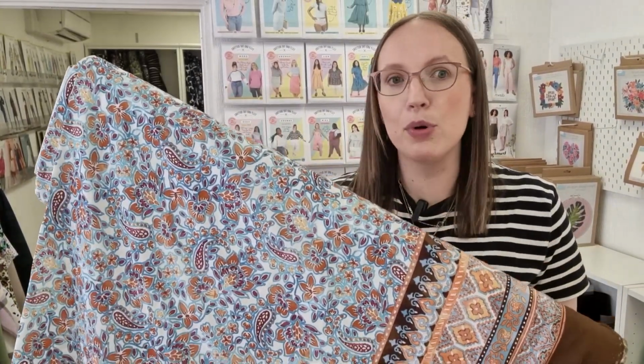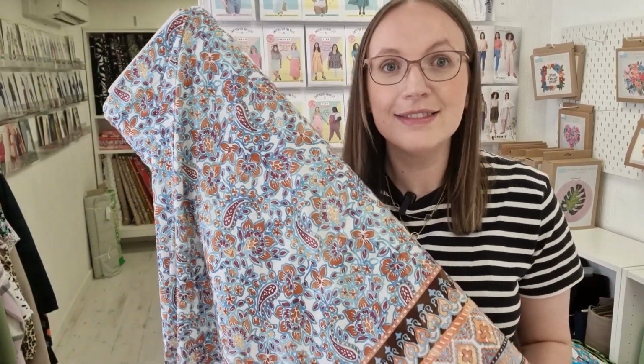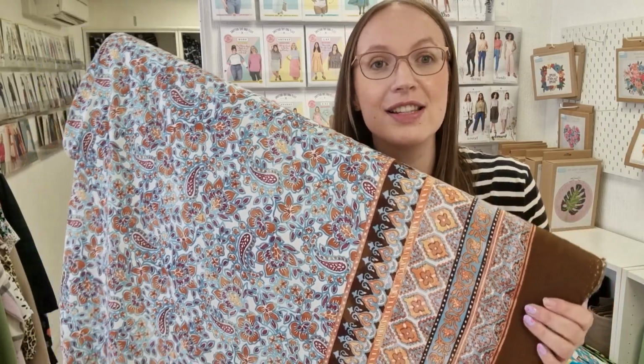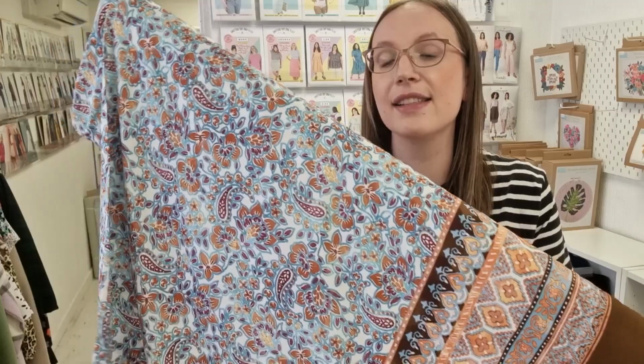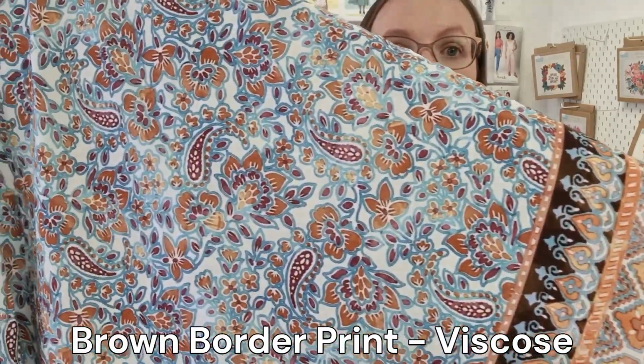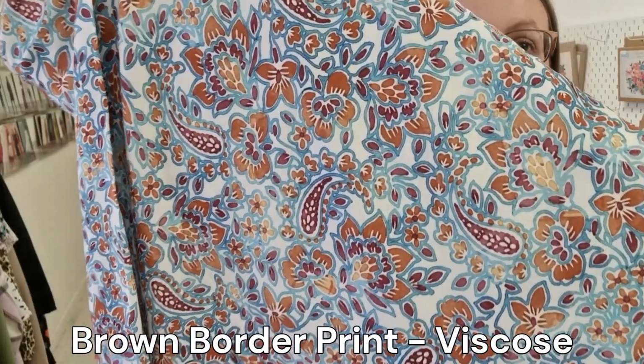So this one here I absolutely love. It's a border print. Anytime I get a border print in, you guys seem to really love them. They're not that common, so they're not that easy to get, but when I come across them I immediately get them because I think they're so nice and quite unique, aren't they? So this is 100% viscose and this is the brown border print. But if I bring it up, you can see.